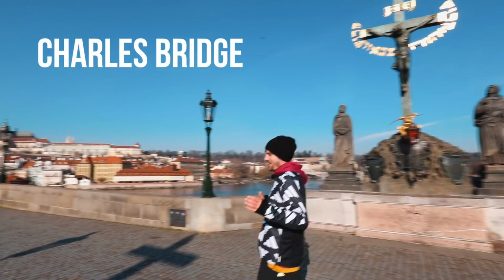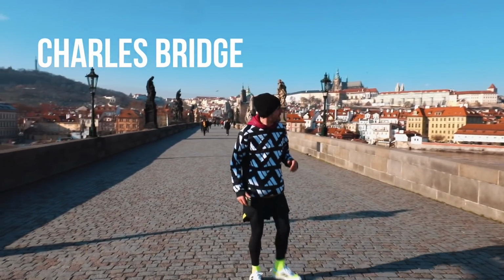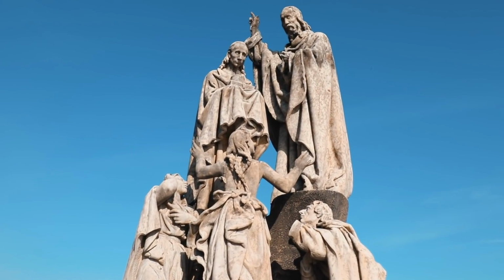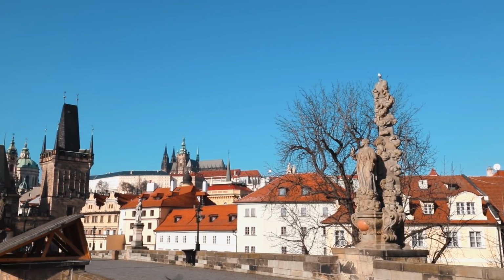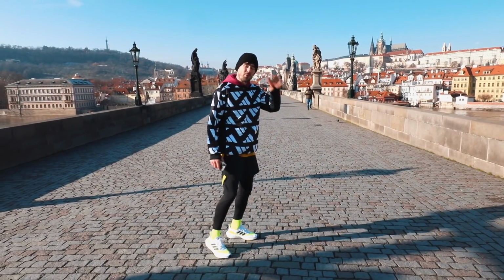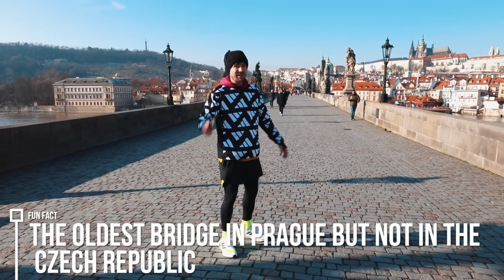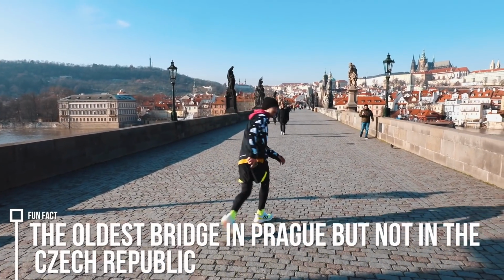Charles Bridge, you probably know it, but I don't think we should call it a bridge, but rather a gallery. 30 statues on each side. It's more than 550 meters long, and it is actually, believe it or not, the 4th longest bridge in Prague. And obviously the oldest in Prague, but not in Czech Republic. Let's cross it.